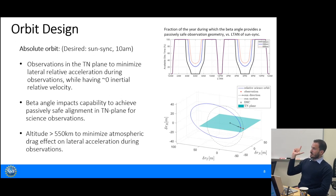We have to comment on the fact that we have been selected by CSLI for launch. On the other hand, we don't know exactly yet, because we are going to be the secondary payload of a bigger launch or bigger mission. So there is still some uncertainty on which exact orbit we're going to be launched to. But we would desire a 10 a.m. sun-sync orbit with an altitude of around 600 kilometers.